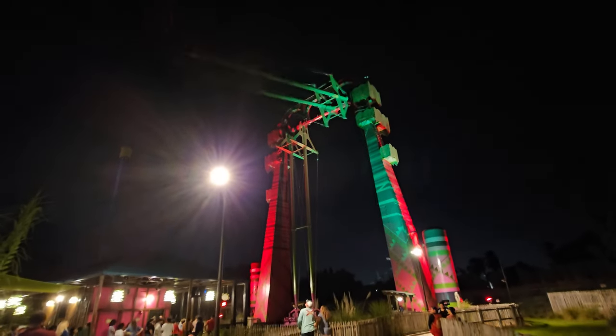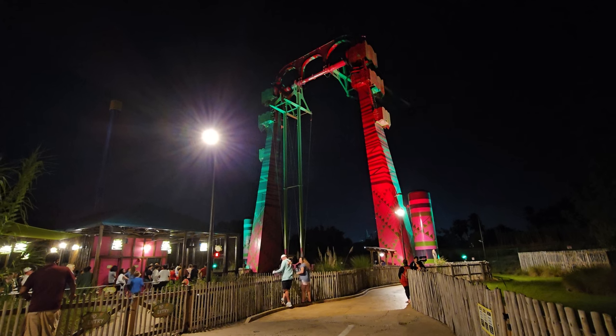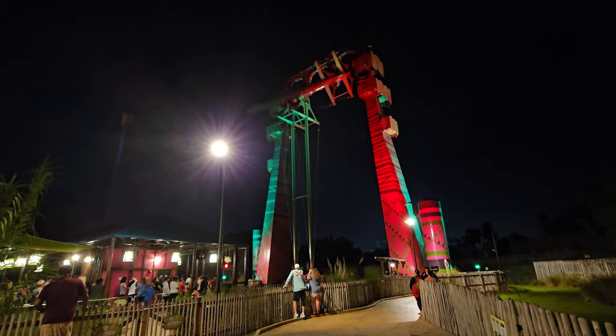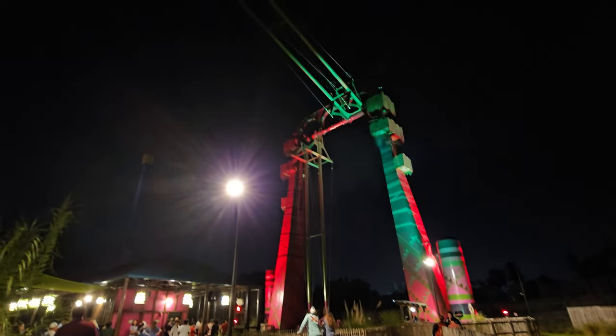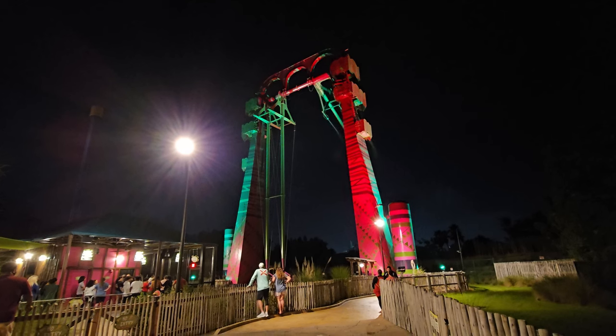Here goes the Serengeti Flyer. I still have yet to be on this ride. I'm gonna have to make a note of this when I come back to give this place a try. You can barely see them, man. Look at them go.